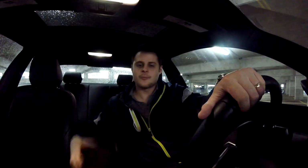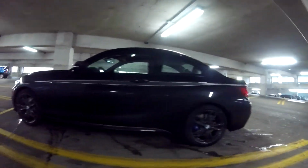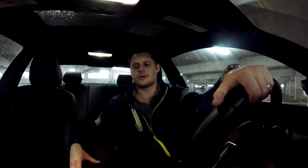Now, the back seat is pretty small, but it's there, so it's functional, but it is very small, which you would expect if you looked at this car. It is a very small car. The trunk space is pretty good. You can fit a golf bag, you can fit some suitcases, so I'm pretty pleased with the trunk space.